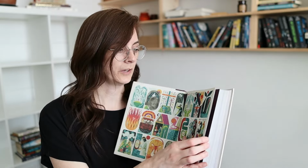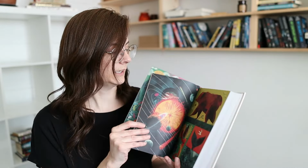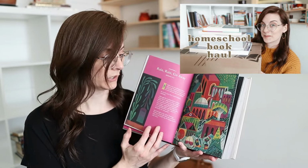So the first thing I want to do with both of the littles together is read through the Biggest Story Bible storybook. This is like the longest title. I took off the dust jacket because kids and dust jackets don't really work out, but it is a very colorful Bible. I shared it in my book haul fairly recently. Different kind of art style, but lots of color.